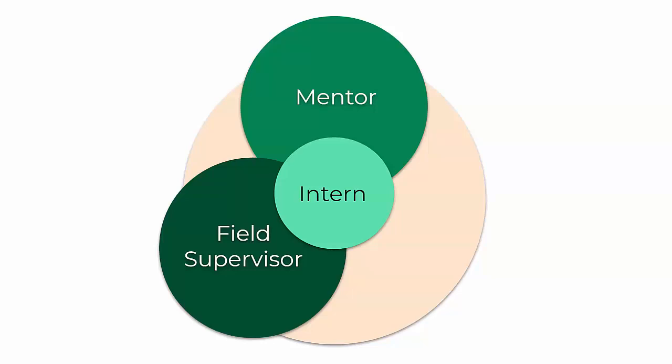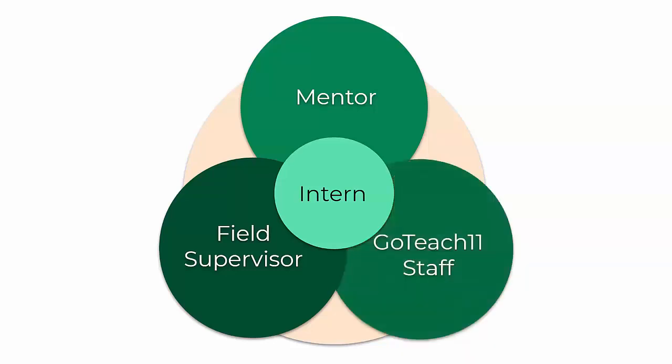The final layer of support is the Go Teach 11 staff. These are individuals who ensure the intern is on pace to receive their standard teaching certificate and who also provide professional development at the ESC 11 building. Together, the mentor, field supervisor, and Go Teach 11 staff support the intern to help him or her attain their standard teaching certificate by the end of the school year.